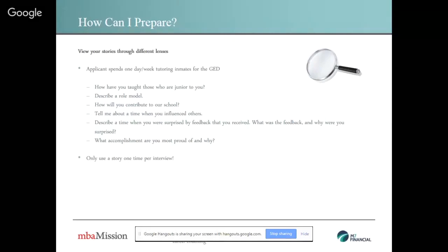I love this one. This is thinking about an extracurricular situation. So you want to get across the fact that you spend 1 day a week tutoring inmates for the GED exam, right? Earning that degree. So you think about, how do you get that story across? Well, it could actually apply to a lot of questions. How have you taught those who are junior to you? Well, you're teaching these inmates GED. Describe a role model. I actually met with one of these inmates, and he taught me a lot about myself. He's a role model for me.